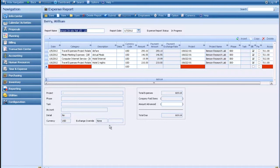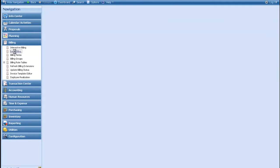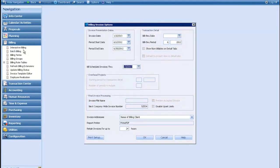Now really, the next area that we would talk about when we're talking about the life cycle of a project is, after we've created it, budgeted the project, and incurred some hours and expense on that project, how do we actually bill it? So in this case I'm going to move over to my billing menu and go through quickly a few of the options that we have for billing within Vision.